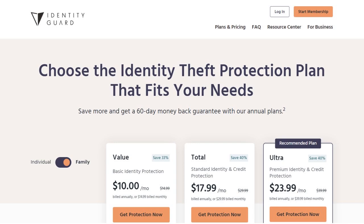Totally fine. Identity Guard will help you out. But as far as adults, they want to limit things to 5. But one thing we love about Identity Guard's pricing tiers is that they are offering you a 60-day money back guarantee. That's really good. But you've got to go with the annual plan. So you have a 2-month money back guarantee. If you don't like it, or something were to happen, or you're like, you know what, I'm out of here, they will honor this money back guarantee.